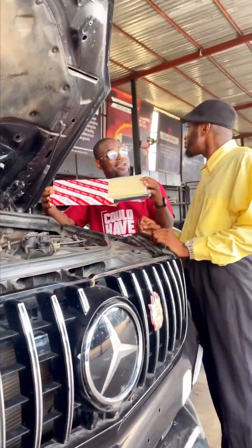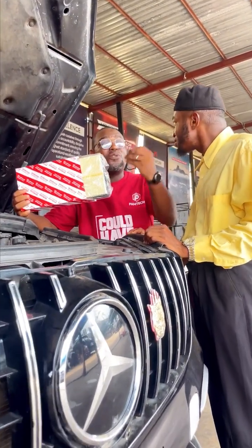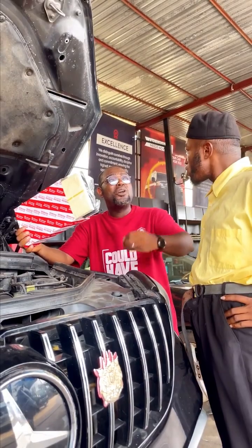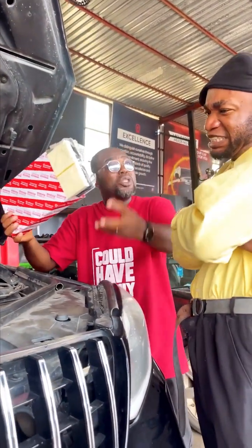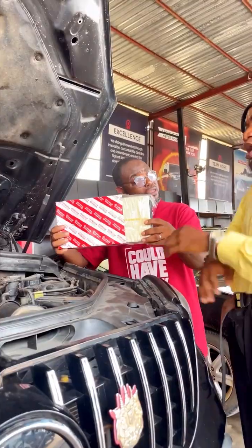Three, air filter. See, a dirty or damaged air filter can restrict the flow of air coming into the engine. And of course, if that engine is not getting the right amount of air, it will be hard for it to breathe, and it will have to do much more work. And that much more work is more fuel from your tank. So, one, let the poor engine breathe. Don't suffocate them.